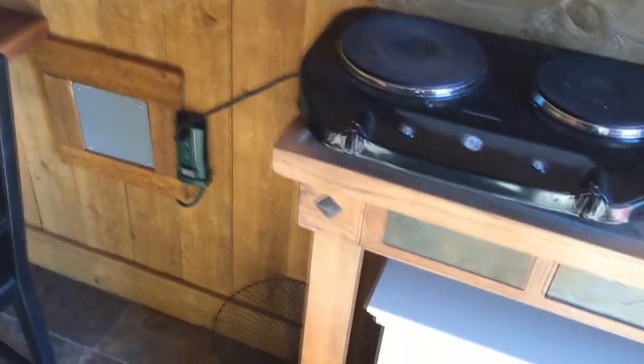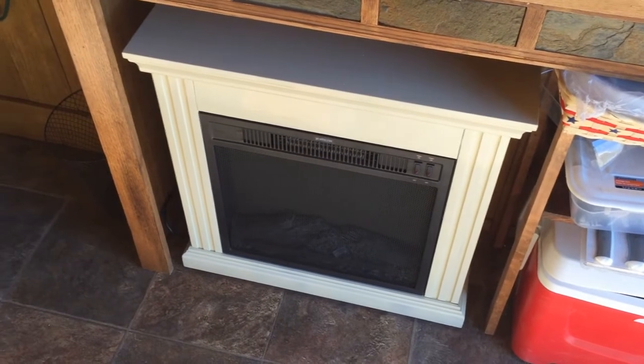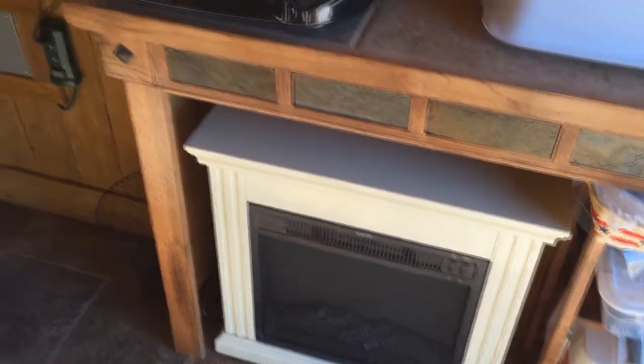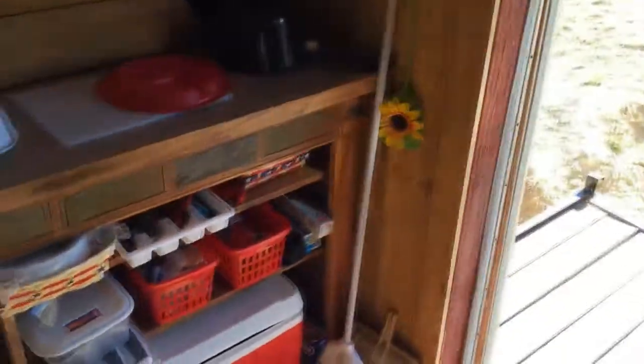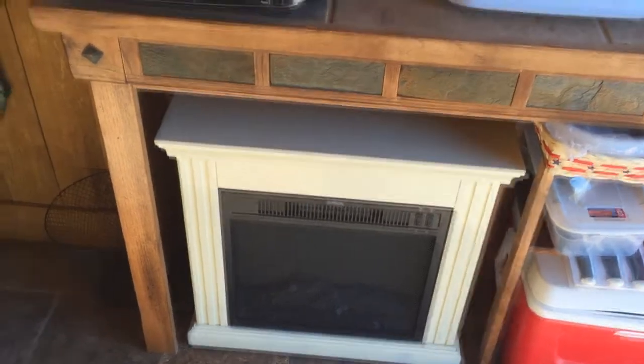And it doesn't tax the generator too much. Here's a little fireplace. It's electric, and it does heat this place pretty well. In about half an hour, we can go from about 35 degrees when we arrive to 65, 70, and it's quite comfortable. We just keep it on, and that way, if you're going in and out of the door, this overcomes the cold air that you may let in. It's such a small space, it heats up quick, but it also cools down quick if you open up the door. Anyway, this is our humble little abode.